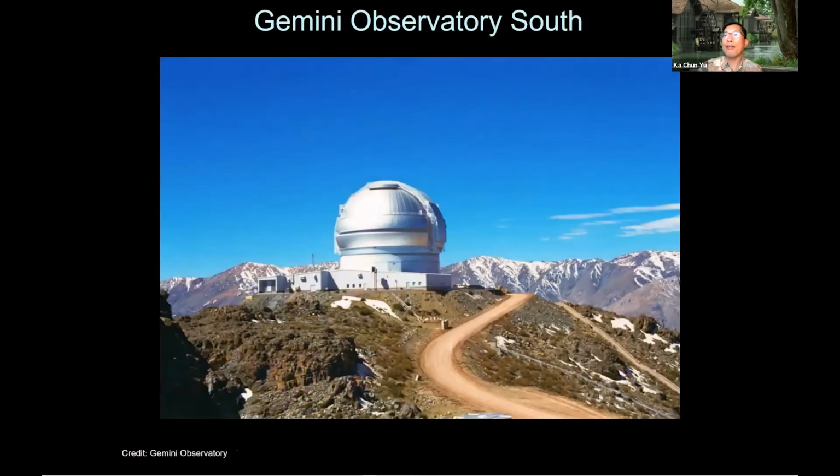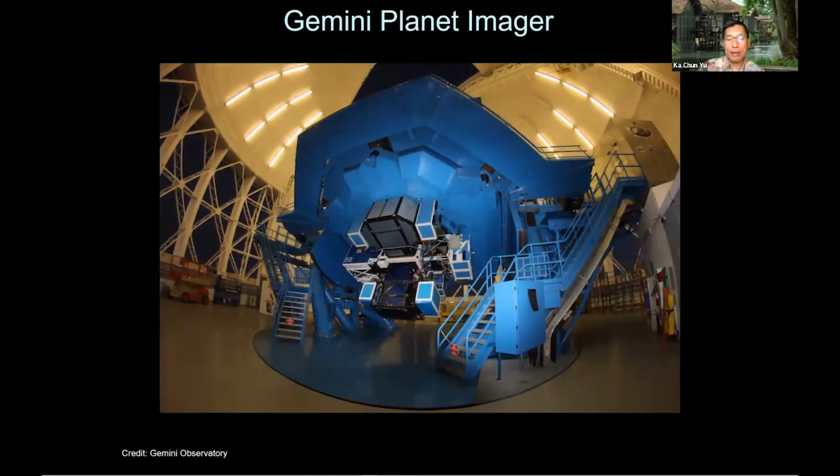And these were found at a telescope down in Chile, Gemini Observatory South. Gemini, of course, are the two twins, the constellation in the sky, and they're a pair of telescopes, one in the Northern Hemisphere and one in the Southern Hemisphere. The Northern one is in Hawaii and the Southern one is in Chile. And so these observations were made at Gemini South, and they used an instrument called the Gemini Planet Imager.